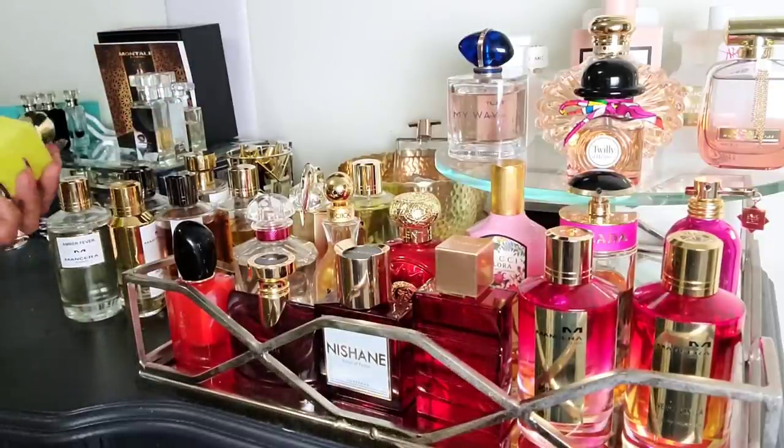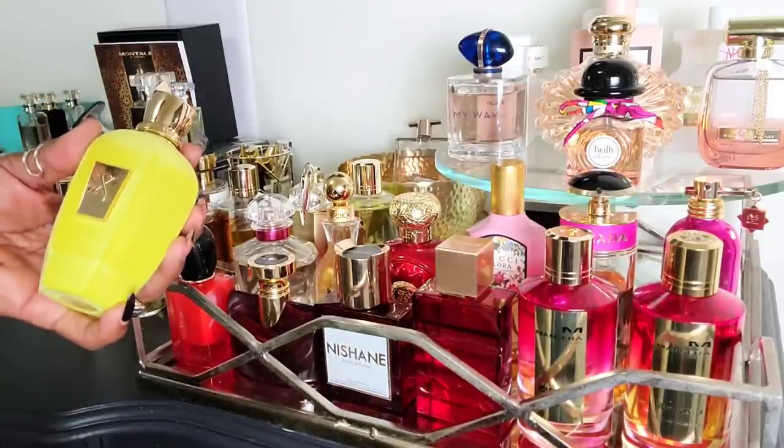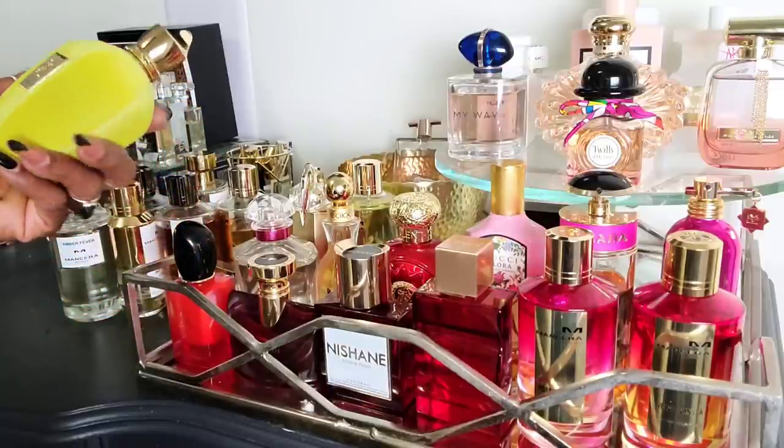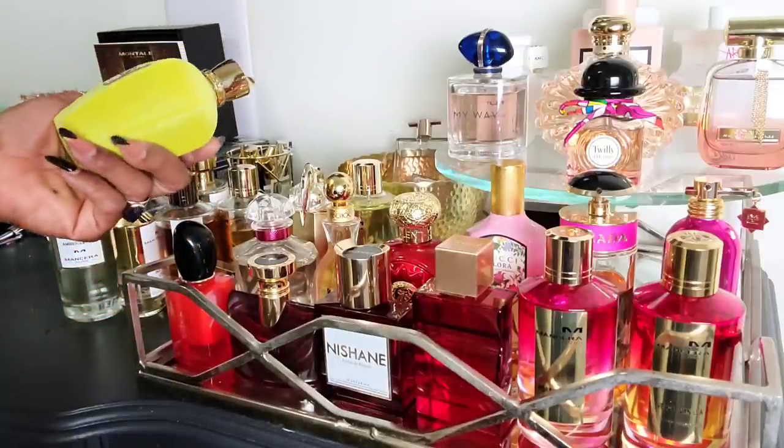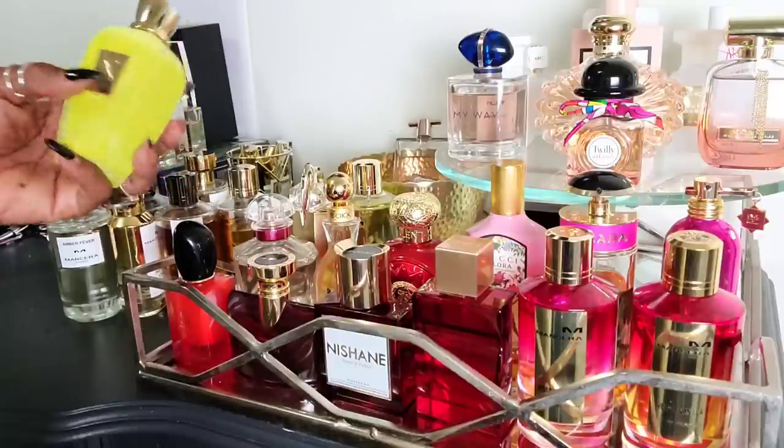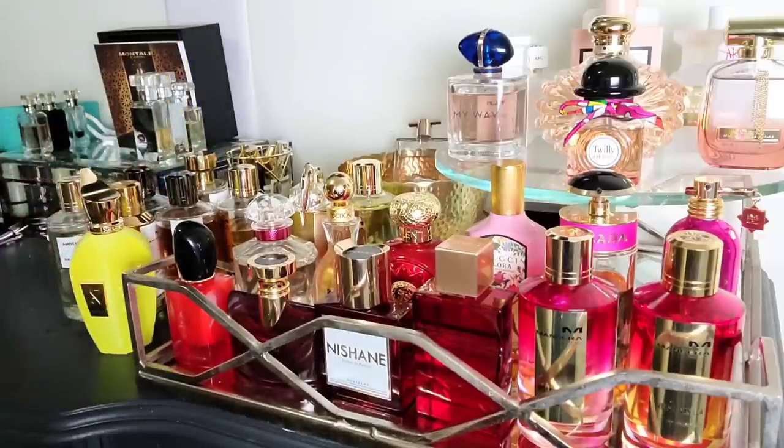I am really enjoying this Zojah fragrance, and I think it's Amabile. Y'all, this smells really good. Now that I've had it for a while, it's the weirdest, creamiest, citrusy, weird fragrance, and I like it.